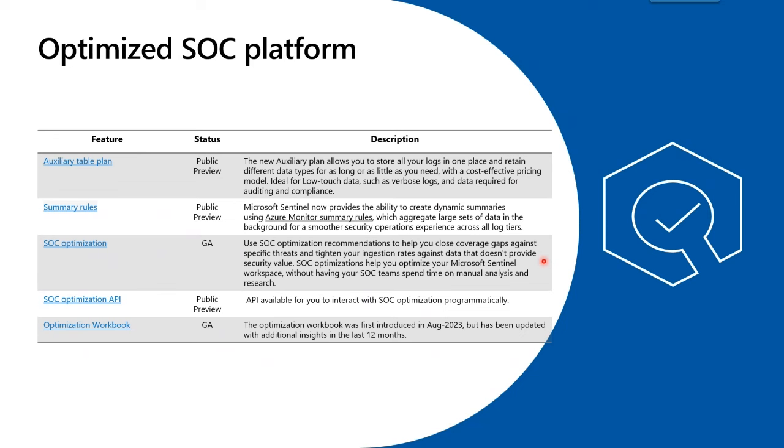So for example, you might be ingesting certain data types, but you are not really utilizing it. So what I mean by that would be perhaps you might be ingesting a lot of data, but no one actually queried the table. Or maybe there's no detection rule created, right? So that doesn't justify the ROI. And SOC optimization will actually surface this information for you.